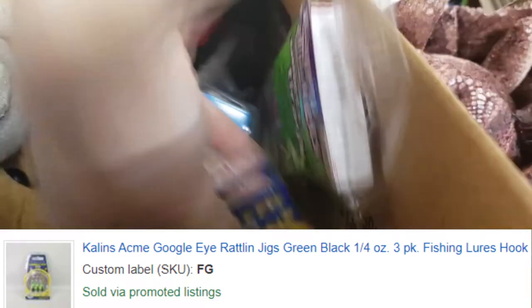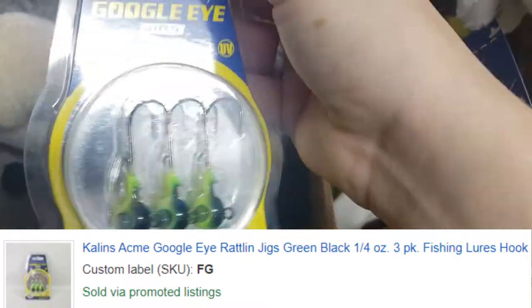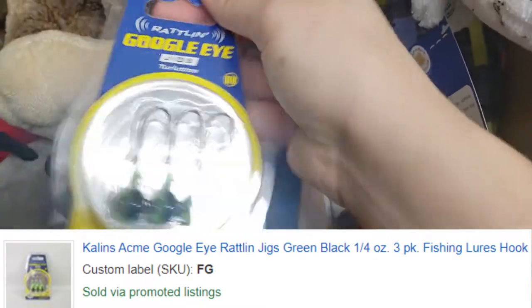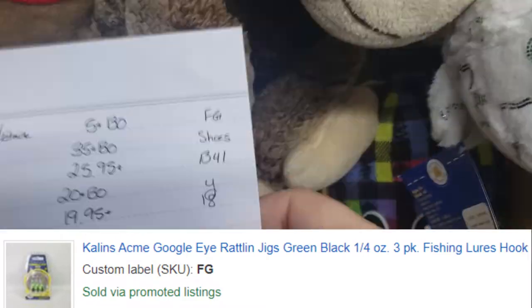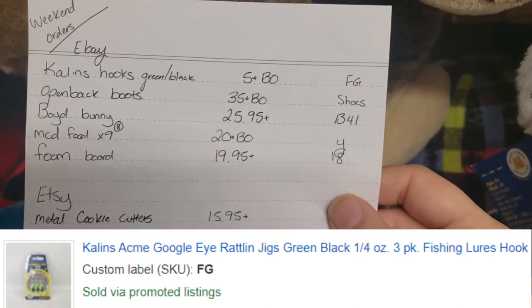They were kind of close to the top. They're these here. They're googly eyes or google eye jigs for fishing. They are my last one. So done with that. I think I picked these up for right around a quarter or 99 cents. And took the best offer because, like I said, they were the last one of $5. I think I was getting right around 10 for these last year.